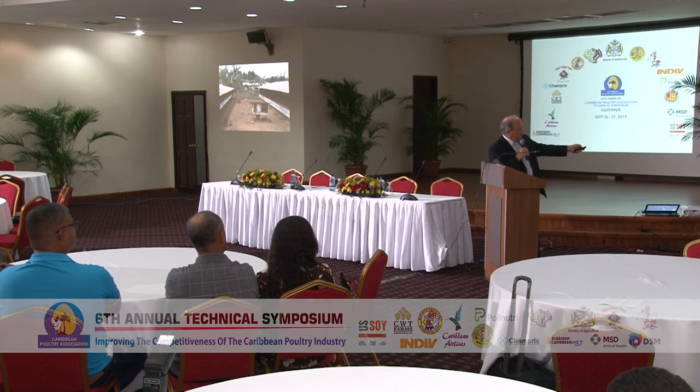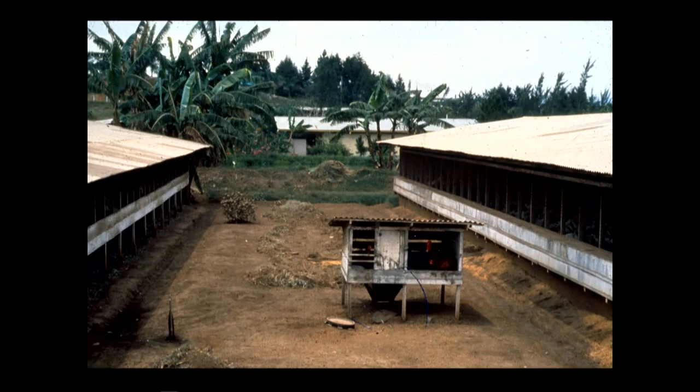What is this thing here? Well, this is a broiler house. This is a broiler house. What is this? Pardon me? Right, this is security? The what? House for the dog. The dog. I wish.